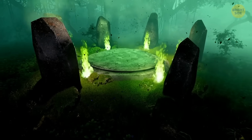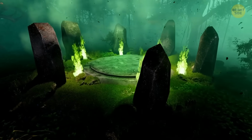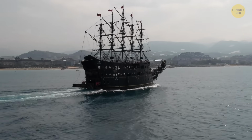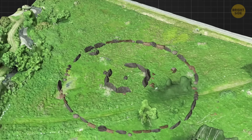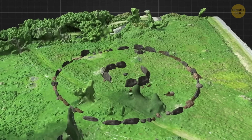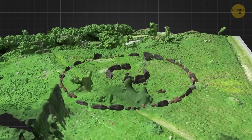The more we learn, the better we'll understand what these sites were really for and how the people back then might have shared beliefs and traditions across the sea. Hopefully, one day, we'll figure out the mystery of Flagstones, one of the oldest monuments in the UK.